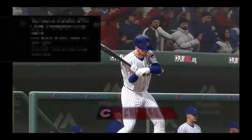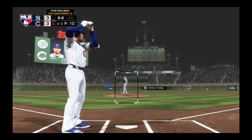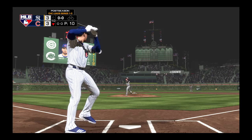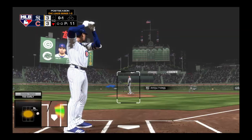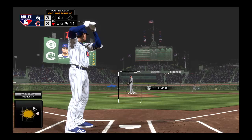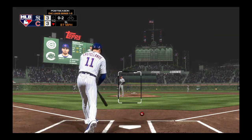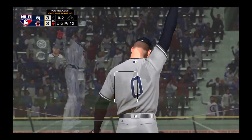Nicholas Castellanos is going to come in and pinch hit here as he's the potential winning run in the bottom half of inning number 10. And a feeble swing that time. It's 0-1. Oh, 1 count. Here's the pitch. And he's in front of a tight little slider that time. So back-to-back sliders for strikes.